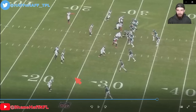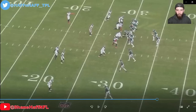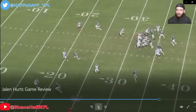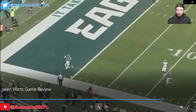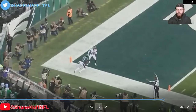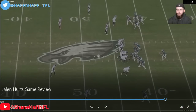But on the passing concept, on the bottom, we're going to have a fake bubble screen here. We're going to have a deep out route by Devontae Smith and a vertical route by A.J. Brown. Now, Devontae Smith is going to be wide open. I would take Devontae Smith here, but Jalen Hurts has shown time and time again that he is going to air this out to A.J. Brown, and A.J. Brown is going to make a play more often than not. This ball hits the defender's shoulder pads before A.J. Brown catches it, and he's able to come down with it. Just a great ball there by Hurts, and a great job by A.J. Brown.